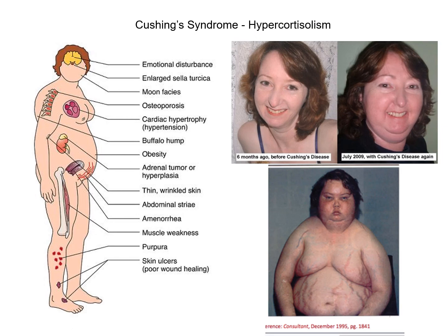So here we can see a sample of what happens with Cushing, and hypercortisolism causes obviously emotional disturbance, an enlarged sella turcica, because again, your pituitary gland is going to be hypersecreting ACTH to affect the overall adrenals. You could get moon face from excessive adipose tissue gathering, osteoporosis, cardiac hypertrophy. You get a buffalo hump appearance from fat storage, increased obesity. You can have thin, wrinkled skin, abdominal striae, amenorrhea, muscle weakness, different skin ulcers and the like. So it's the body effectively breaking down from hypercortisol release over time.